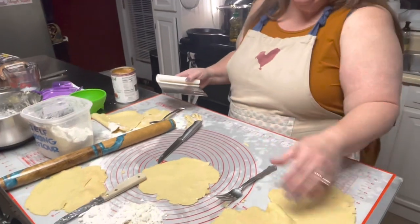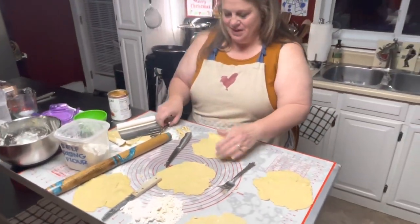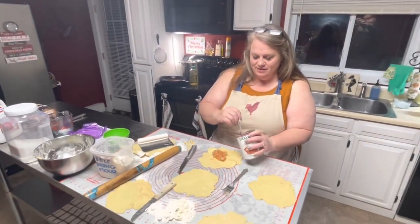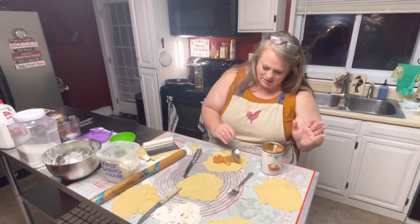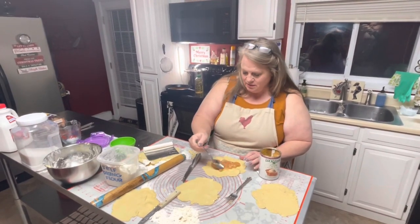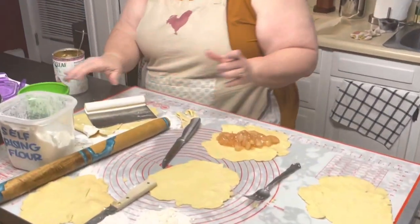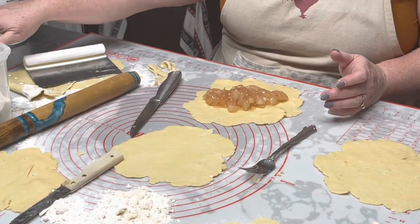Okay, that went okay, I guess. All right, so here we go again. We're gonna put some pie filling in there. Try not to get it too much. Whatever too much is, I don't know. Okay. So then we're gonna get water on our fingertips and we're gonna go around the edges.